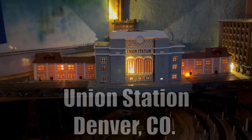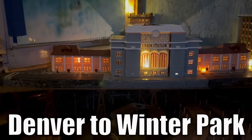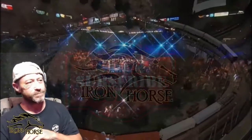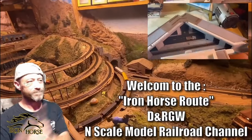Welcome to our unedited 8-minute layout lap after dark. We got a Cato F7 A and B unit pulling 10 cars of mixed freight leaving out of Denver's Union Station right now, westbound to Winter Park. Let's get her ready to rumble!